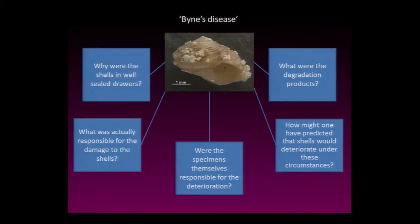And so I want to use Byne's observations as a starting point for looking at five different aspects of materials testing, pollution, and its interaction with museum objects. And so I have five questions, and we'll go through each of those in turn. So, to start with, why put the shells in quite well-sealed drawers? What was the reason for this storage mode?